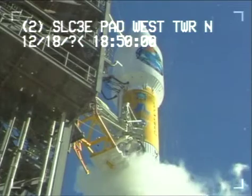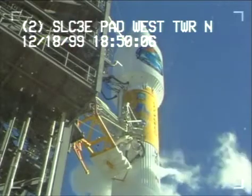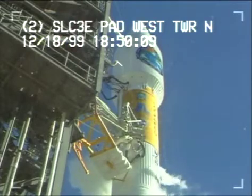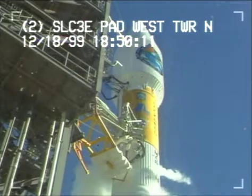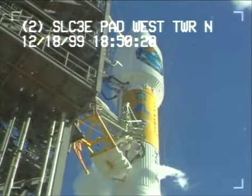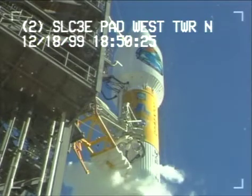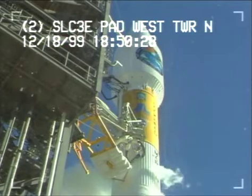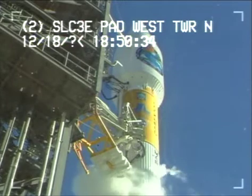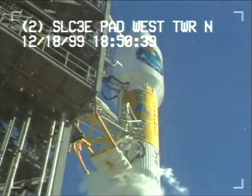And wind data is coming in the meantime. We may have that go here momentarily on those winds. That's a go on the upper level winds. Standing by to pick up the count. Countdown picking up in 1 minute. At T-minus 5 minutes and holding, this is Atlas Launch Control.